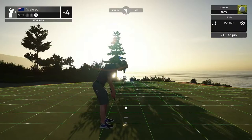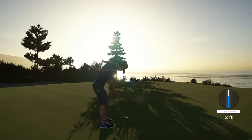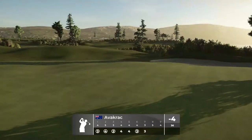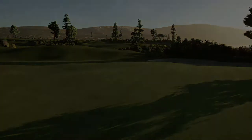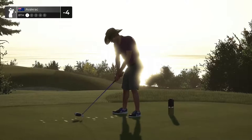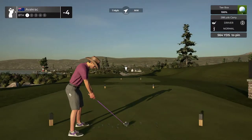And not a bad little pitch. Let's pop it away for par. Alright, let's keep going. Wow, it's not a bad course. I'm enjoying this. Just got to get the swing down. Oh, golden ass. Alright, hole 8, par 5.